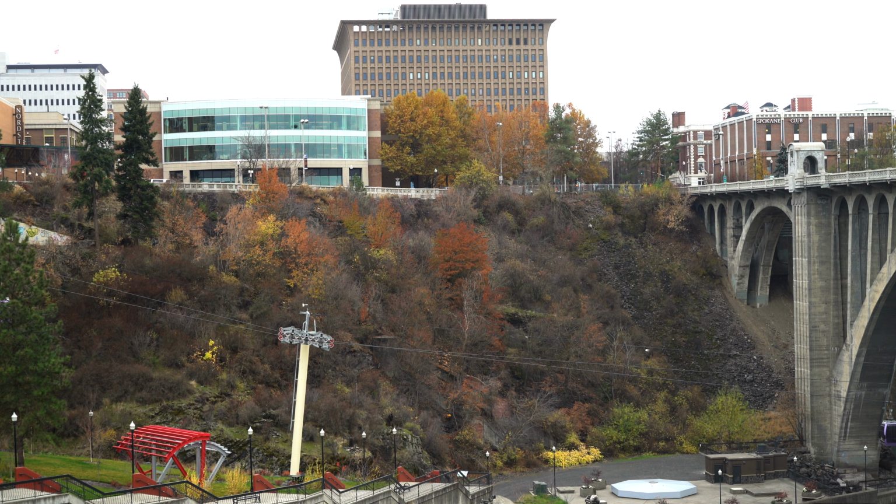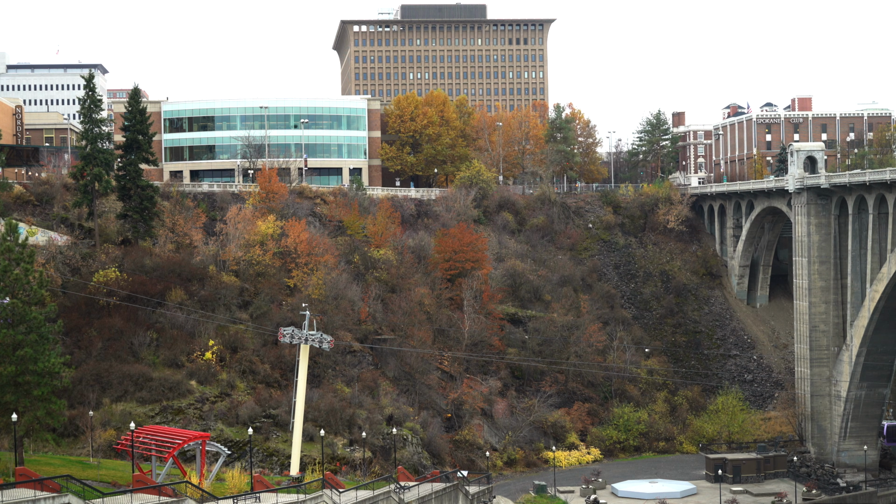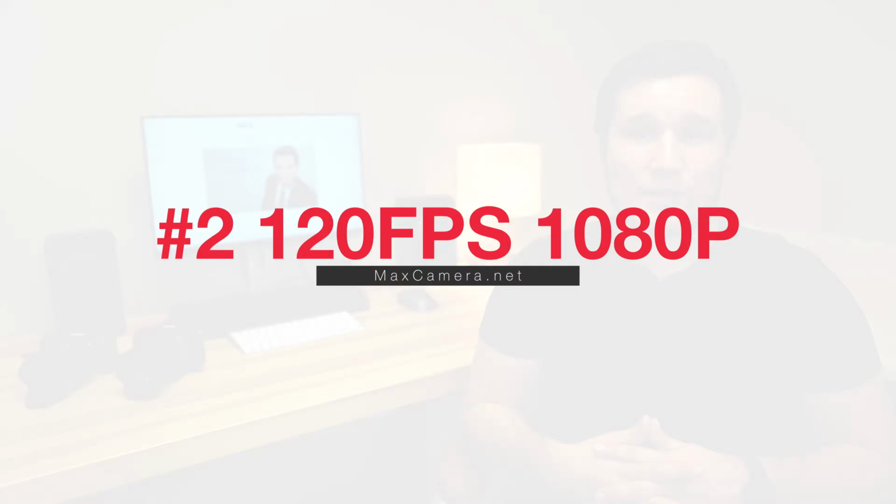It looks great. The resolution is much higher, obviously. You have a lot more room. You can crop in when you're editing, get a couple different angles with one video file if you're putting out a 1080p file, and in general it looks a lot sharper. Even if you're downscaling to 1080p after you edit, it's really nice to have that internal 4K.